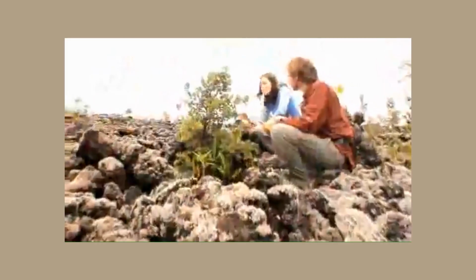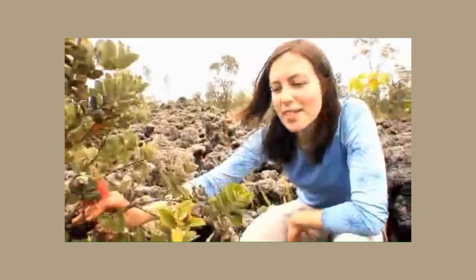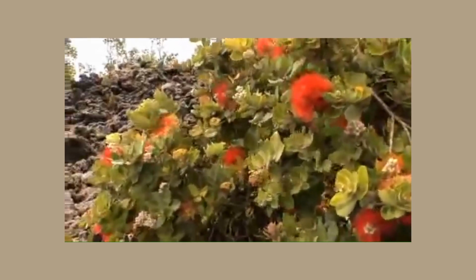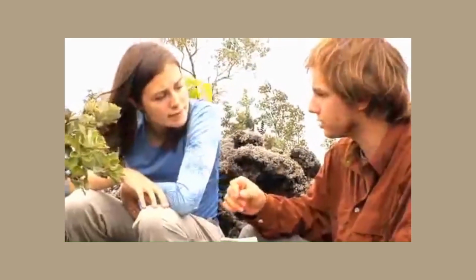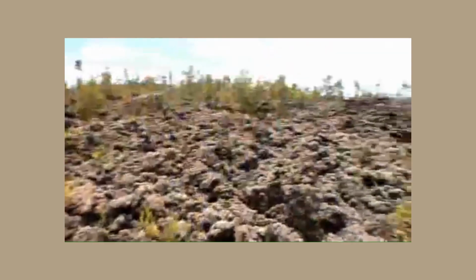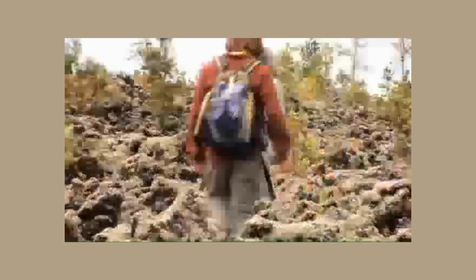The first plants that become established are early colonizers. Early colonizers have other characteristics. They're fast-growing, they need lots of light, and they're usually wind dispersed. That's right. And there's basically two types of early colonizers we might see on a flow like this. There's some that have a symbiotic relationship with fungi, and so they're able to fix atmospheric nitrogen directly and use it immediately. And then there are plants that are just able to tolerate really low levels of nitrogen, like ohia. Okay, off to the next stage.